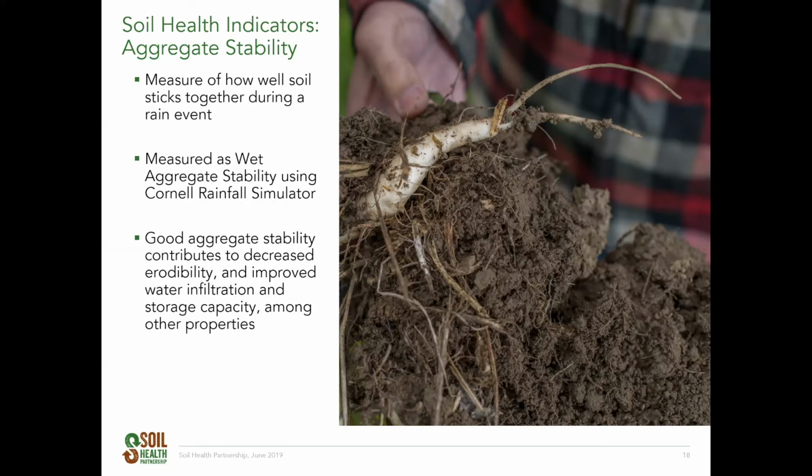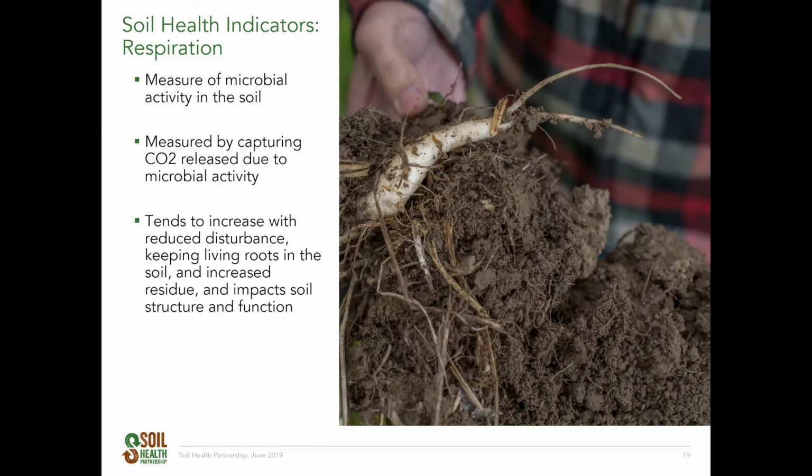So on the farm, what we hear from the farmers that we're working with is that improvements in aggregate stability might make it easier to get into the fields earlier, especially if there's a wet spring. Can mean less time spent on managing soil and soil erosion on the field. And improved soil structure and aggregate stability also support crop growth. So less crusting and compaction can mean better crop emergence and also better channels and space for root growth as the crop grows. The third indicator I'm going to talk about is respiration.